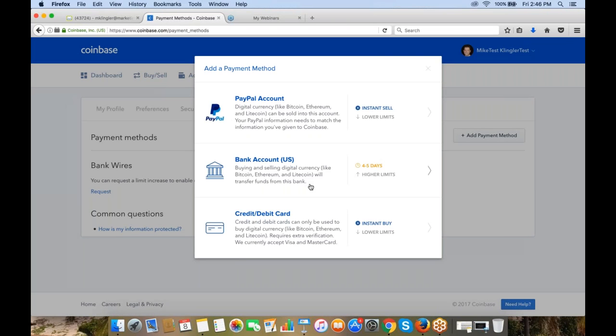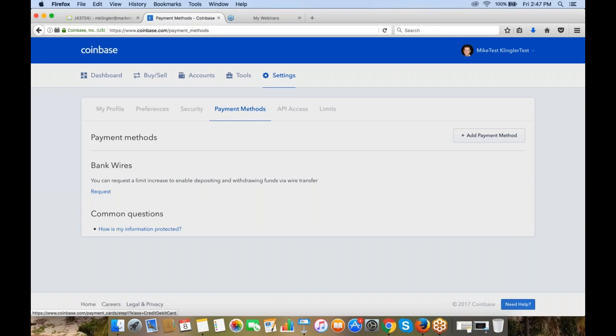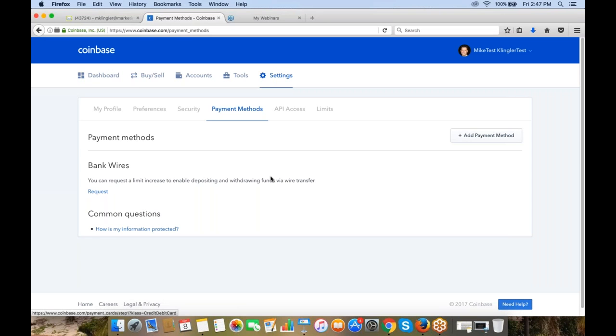But go ahead and choose the option that's best for you. For most of you, if you're doing something under $500, certainly under $100, I would do credit or debit card. You can buy instantly and get started and follow along quickly with the opportunities I'm showing you. But I would also recommend connecting up a bank account if you want to, in the future, do larger purchases of Bitcoin when the time is right.